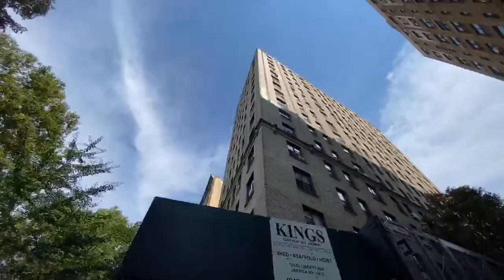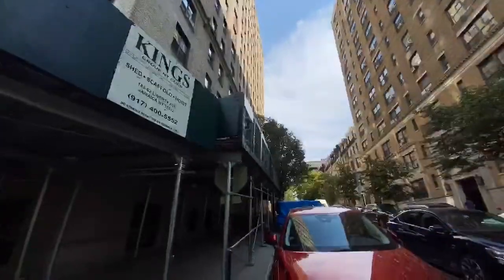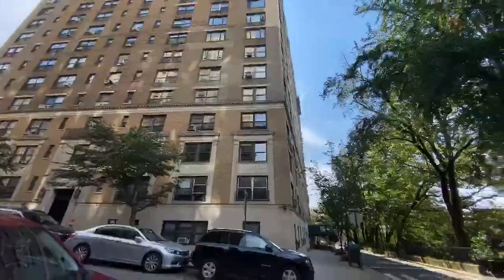As Debbie says, as Lin-Manuel Miranda sang in Hamilton, it's quiet uptown. Yes, it is quiet uptown. Look at these buildings. Oh, I'm just in love, everyone. I'm in love.